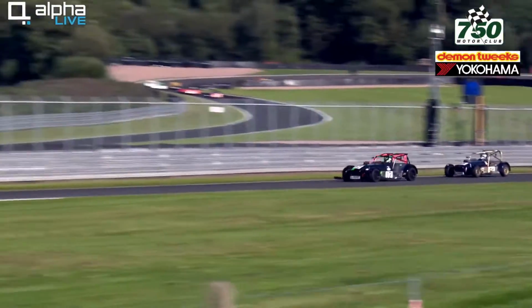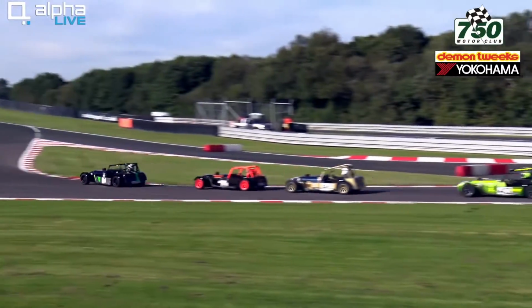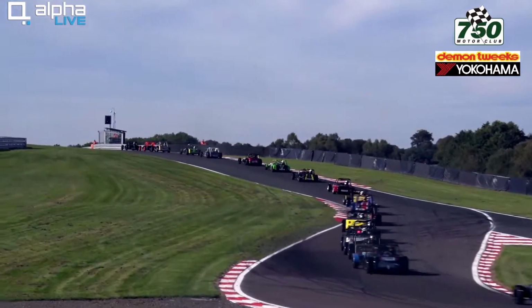And into the Britain chicane. Who's going to give it up? It's Wall on the outside who has to, so it's Tom Gadd that leads. He's been in first, second and third throughout half the lap, but he's back in where he started.